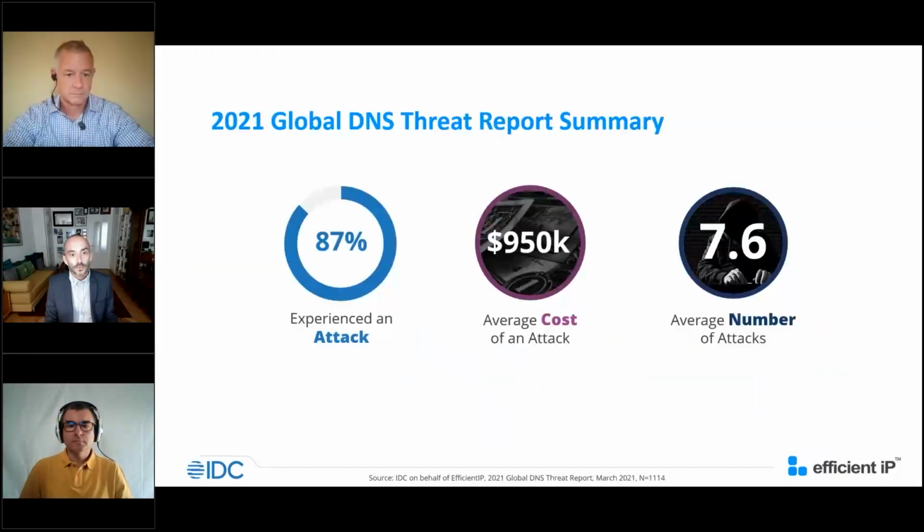So according to the 21 DNS security survey, we saw that 87% of organizations experienced one or more DNS-based attacks during the year. This is 8% more than last year. So together with that high number of attacks, we saw that the cost is extremely high as well. On average, $950,000 per attack. So this is very high financial consequences.